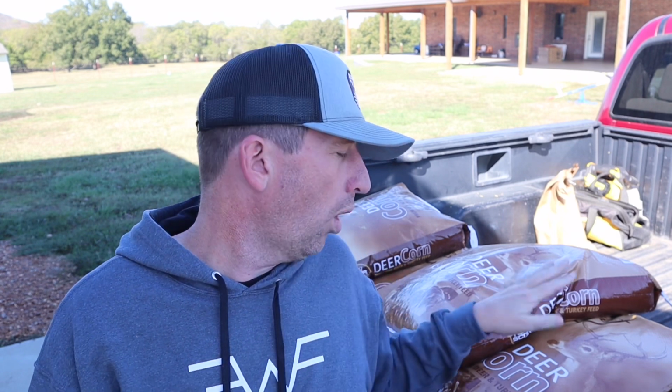So really, guys, it's just a packaging deal for them to call it deer corn. It's a little deceiving, but if you're in the market for some corn for your birds, a lot of people like to feed it to their squirrels or birds. Some people do like we do. They finish their hogs out on it. Whatever you need whole corn for, this is the best deal you can find on corn from the three big stores that I mentioned: Atwood's, Tractor Supply, and Walmart.